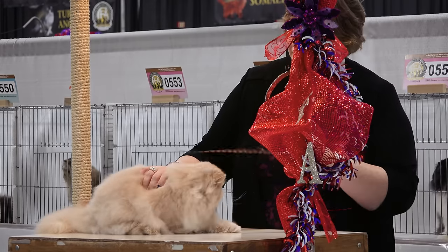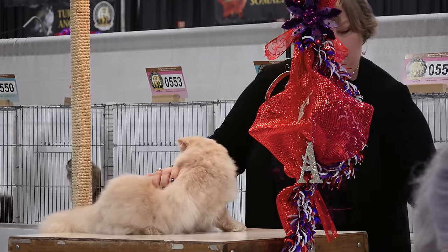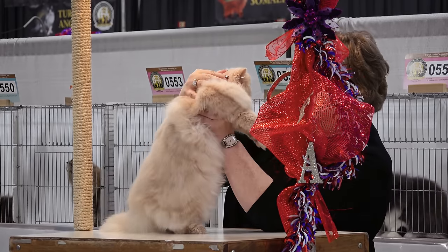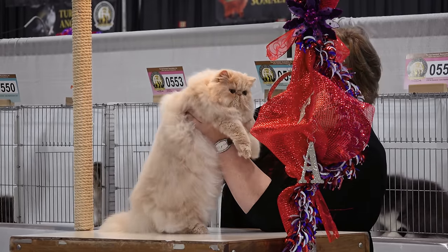Ragdoll Kitten, 85. Second call, ring one. Color point short hair kittens, 602 through 608 to ring.